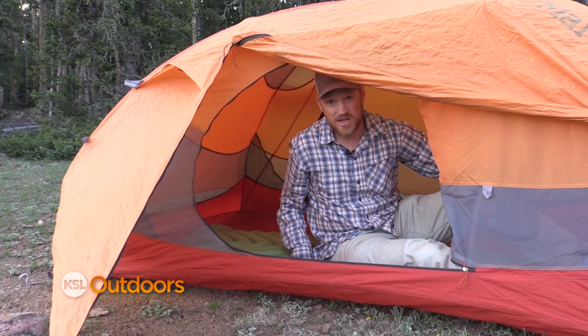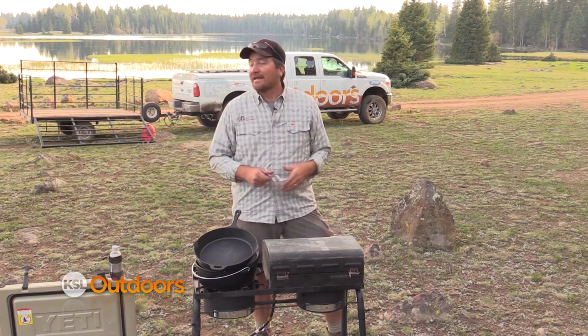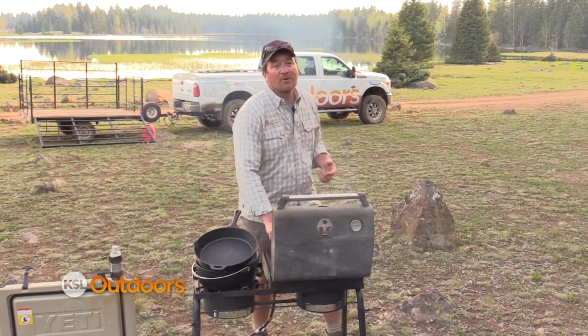Smells like he's cooking up something good. You better hurry, because I'm getting tired. Well, Savannah and the boys are out trying to catch a few more fish, maybe spy a few elk. I'm stuck back here doing dinner, but hey, that's okay, especially when you've got a great view like that.